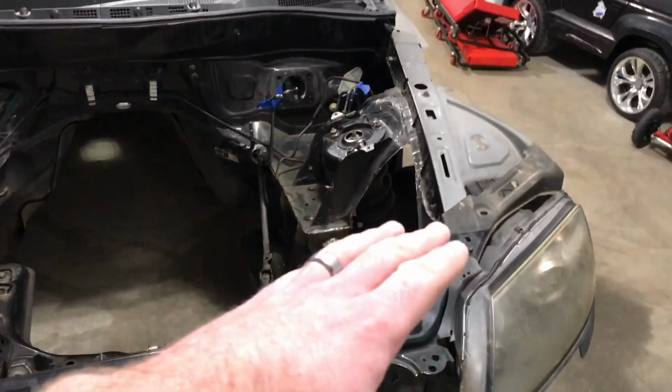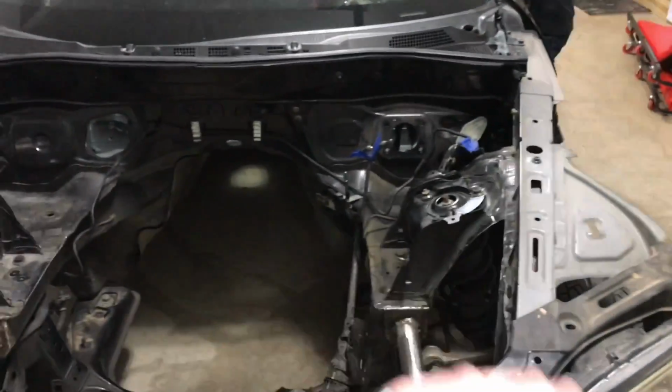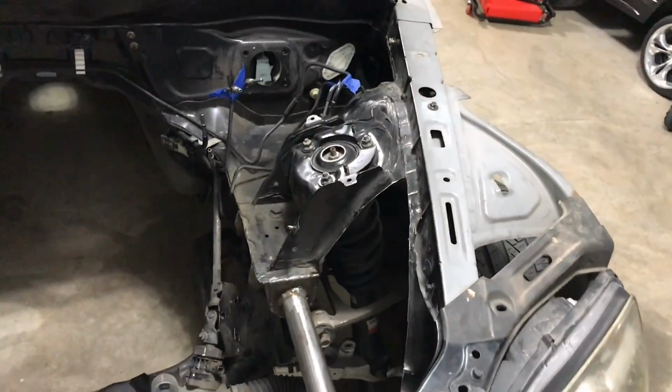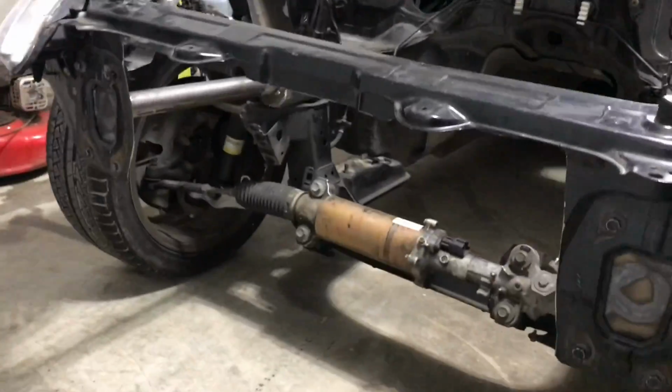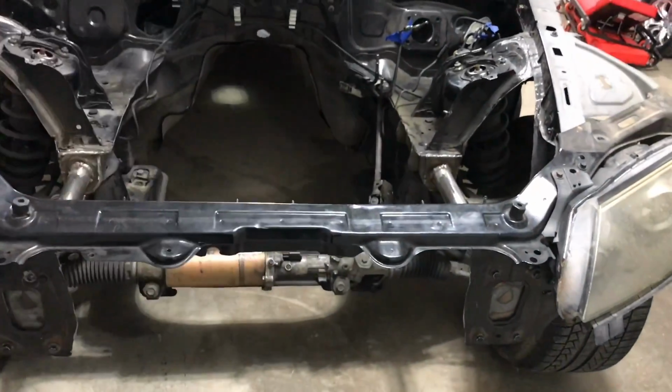So you can always take away more, but once you take away, you can't add back. I'm pretty happy with it. It opened up quite a bit, even with the front cut out here. It's going to open up a lot for anything down in there.